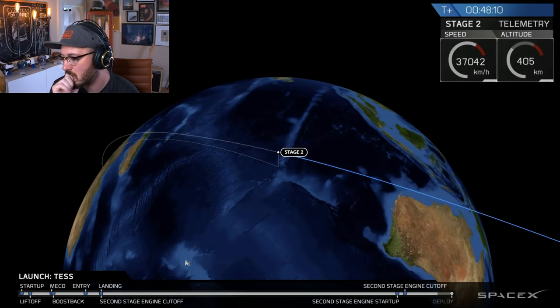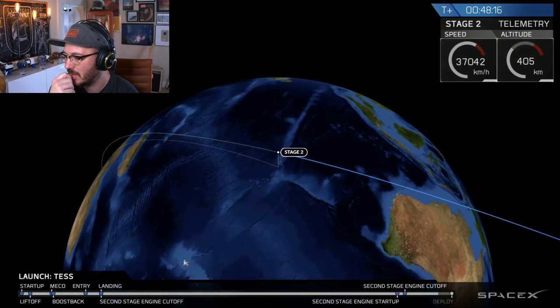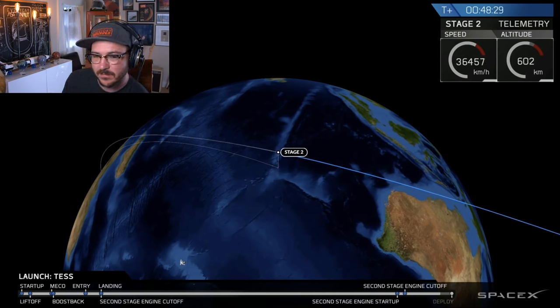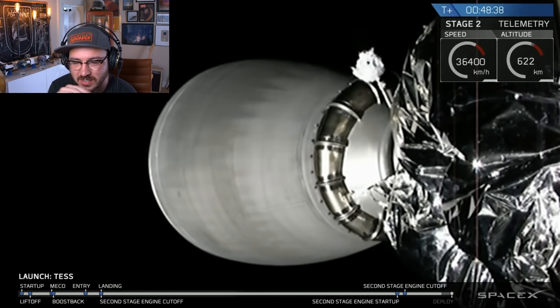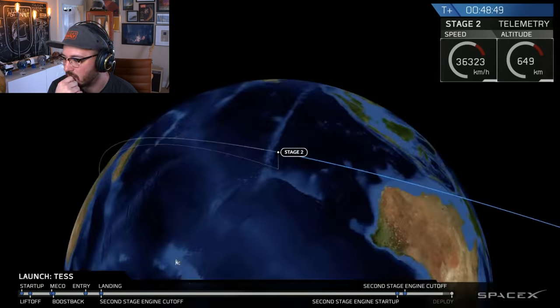This is where we're going to separate the TESS spacecraft from Falcon 9. And TESS is going to go on about its own journey, where it's going to be using its own onboard propulsion systems to raise its altitude and get it into its mission orbit. We'll be getting acquisition of signal as we pass over a ground station here shortly, and ideally we'll be able to see this live on the screen. And there we go. It's good timing that they are over a ground station now and can get us the feeds again. In just under a minute here, we'll be seeing the spacecraft separate from Falcon 9.